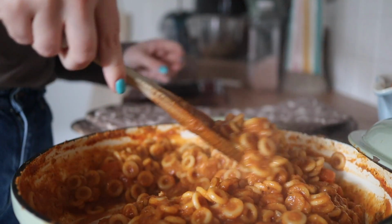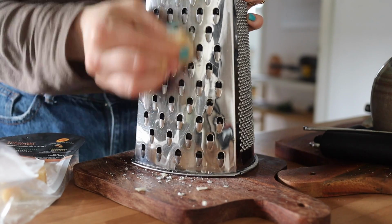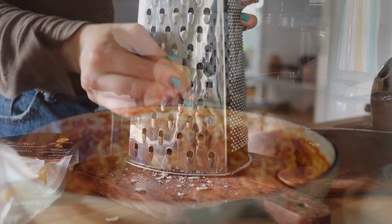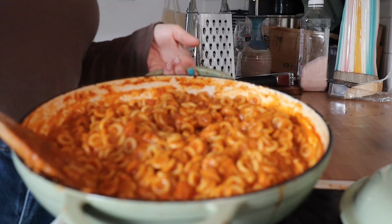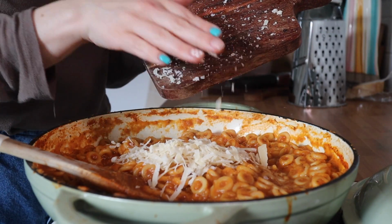I always add a handful of grated Parmesan into this. That really does make this dish what it is, because the Parmesan is nice and tangy and salty. It takes away from all the sweetness of the carrots, but in a really good way. So add in your Parmesan.